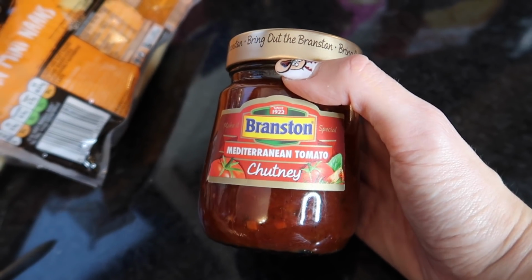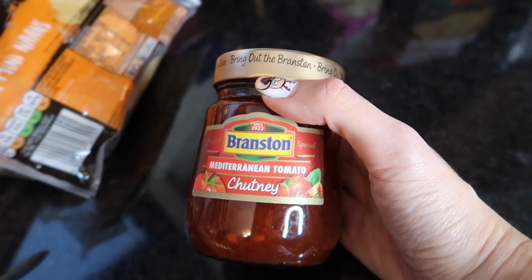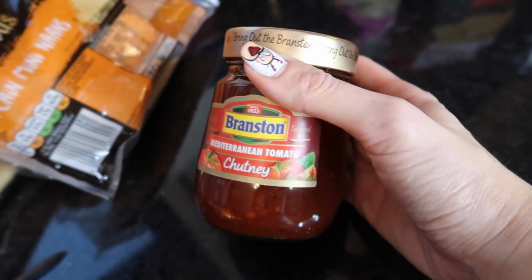Let me know, do you do that? Do you keep a backup one in the cupboard, then replace the cupboard one, or do you just buy a new one when the fridge one goes? Let me know in the comments what you do.